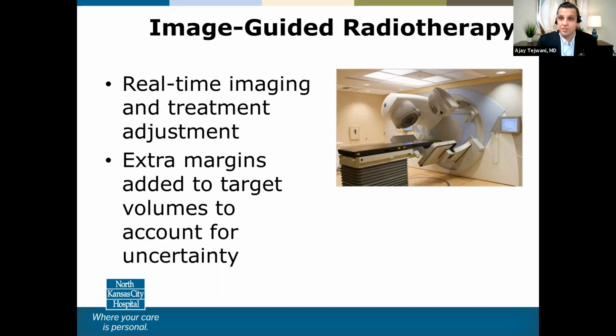So for example, within our own department here at North Kansas City Hospital, if a patient, say, is getting treatment to the prostate, we can do a small CT scan called a cone beam at the time of each treatment to ensure that not only is the prostate in the right position, but also is the bladder adequately full, has the patient had a bowel movement, and other things, just to make sure all of the volumes are in the right spot. This allows us to better account for areas of uncertainty.